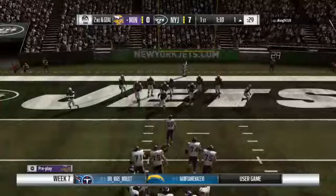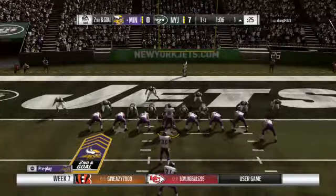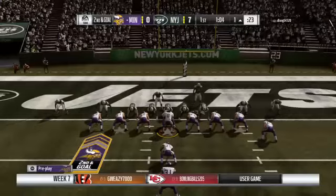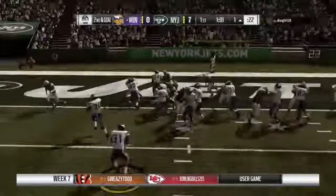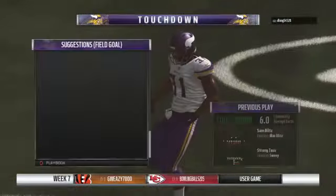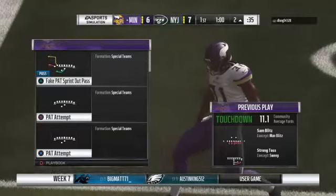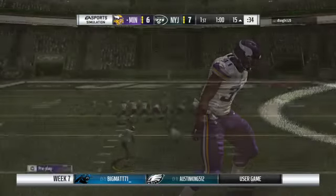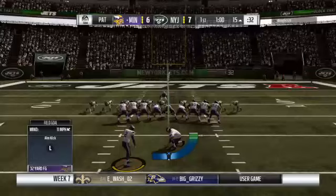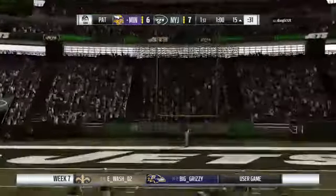Another shot from the 1 on second and goal. They get it to him running left, and he will take this one into the end zone for a Viking touchdown. A great play there, his second touchdown on the season. And the Vikings are an extra point away from tying this thing up.